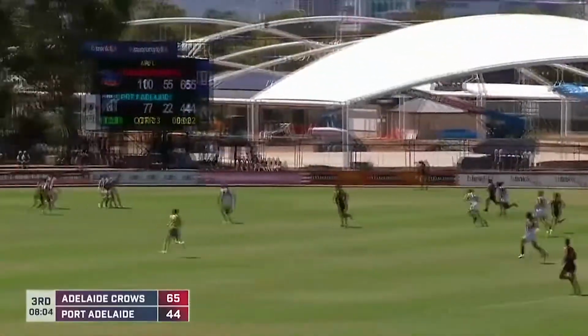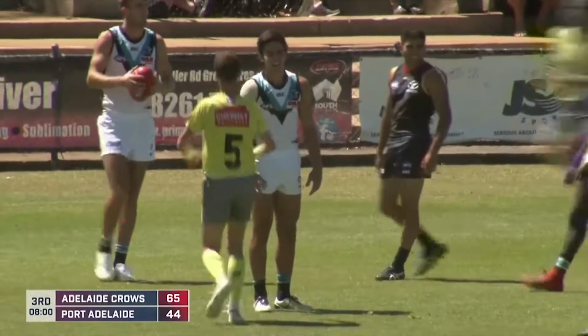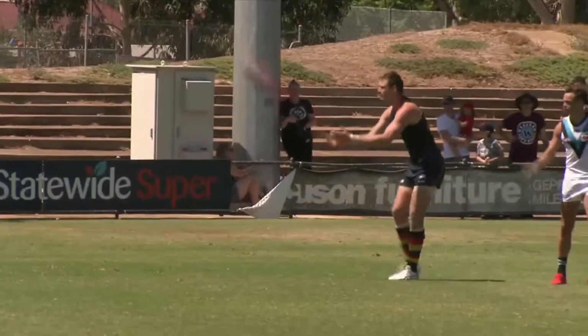And you can see if you can get a clearance, you can be so damaging as Crouch goes inside 50. But a great mark taken, although a free kick has been paid against Howard. And it's going to be a shot on goal here for the Crows. Well, I think Howard took the mark. It might have been against Garner, Garner.